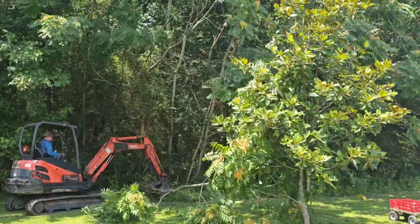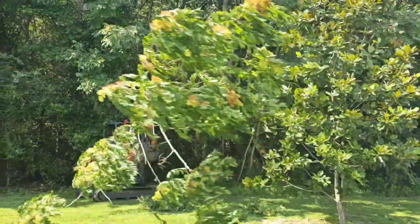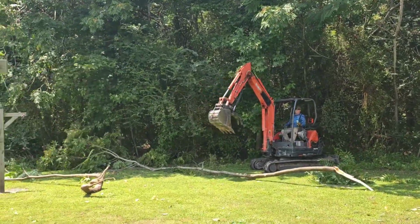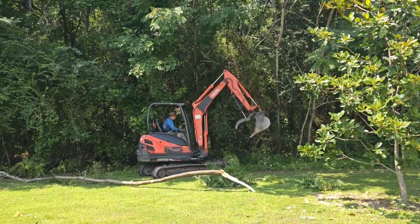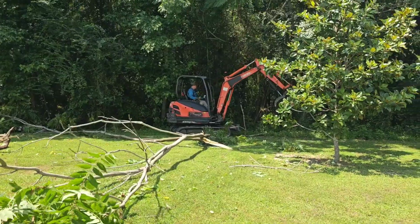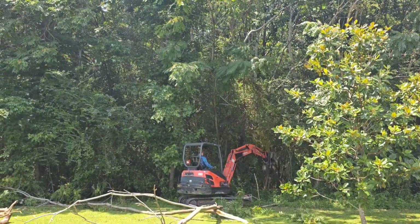Oh, don't break my magnolia tree. Lord have mercy. Oh. Okay. Oh, and right on my hydrangea. That's okay. It's all right. Oh, okay. I'll move. Oh, it's gonna open it up. It's gonna be so nice.